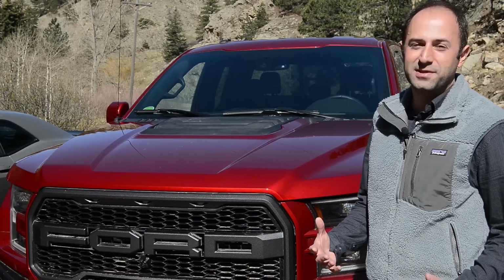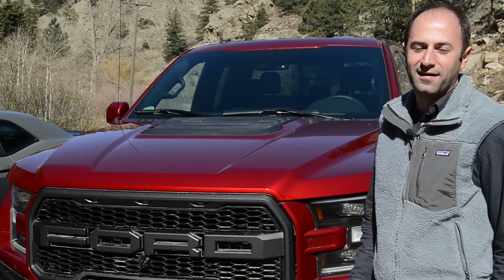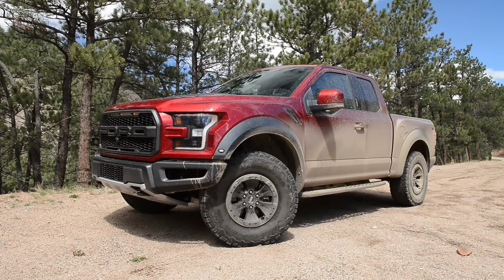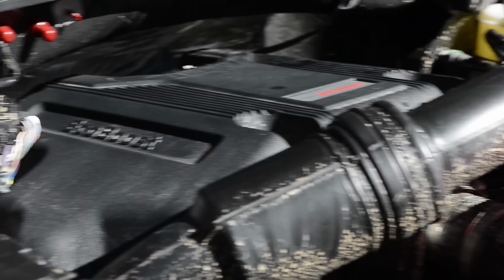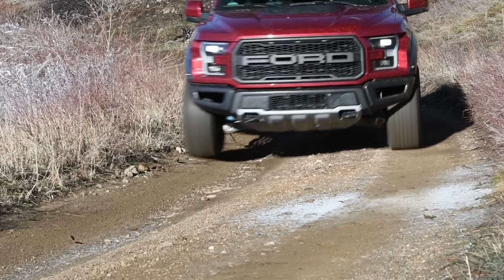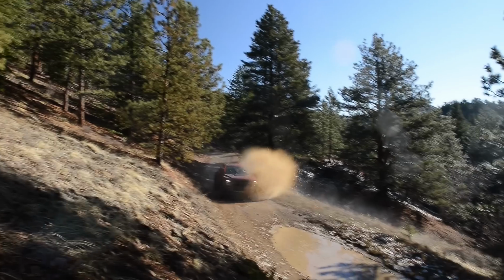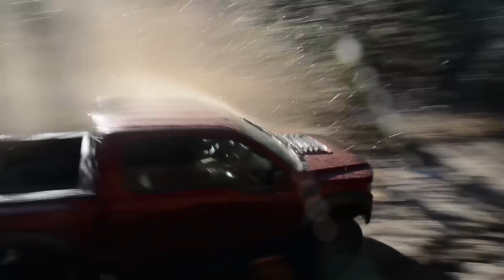All right, so let's go over some of the details on the 2017 F-150 Raptor before I kick his ass out there. This is all new for 2017. It's got a 3.5 liter V6, twin turbo, 450 horsepower, off-road modes out the wazoo. It's got a Baja mode. It's got Fox shocks. It's got low range, locking rear differential. This thing will go anywhere you want to go, 100 miles an hour.